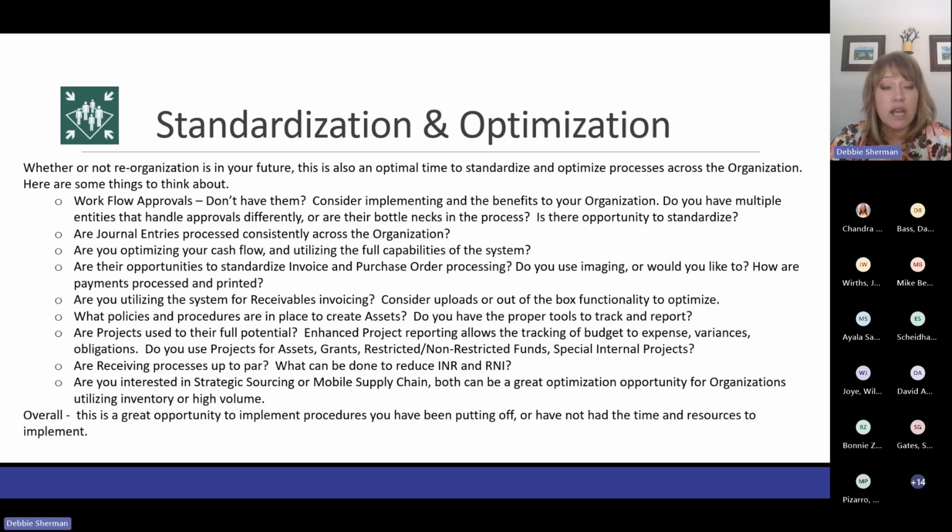There are opportunities to standardize invoice and purchase order processing. Do you use imaging or OCR technology today? And I'm sure all of you know that OCR technology is that ability to scan an invoice. It indexes key points on those invoices, such as vendor, company, invoice number, invoice dates and amounts, taxes, etc. Always something good to do, especially if you're high volume. How are payments processed and printed today? Are you utilizing your bank to do this? Is it something that can be brought into house?